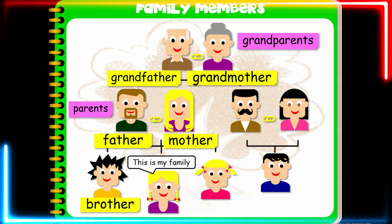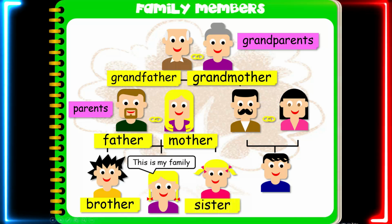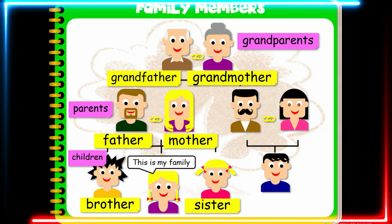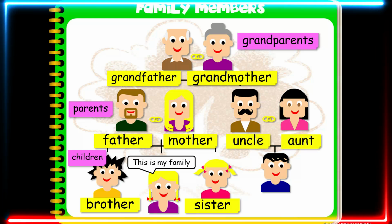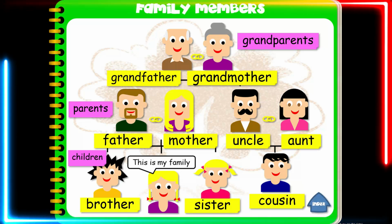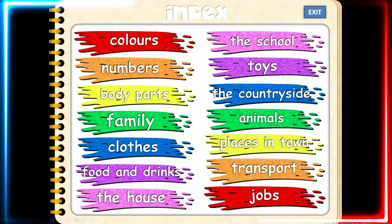Brother. That's her brother, spiky black hair. Sister, nice little pigtails she's got. Children, they are the children of the father and the mother. Now, uncle, if we go to the other side of the family, aunt, and that's his wife. Cousin. And their kids are called your cousin if you are the sister. Okay, so now, family done, let's do a little bit of animals.